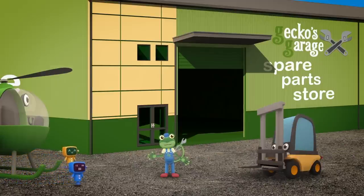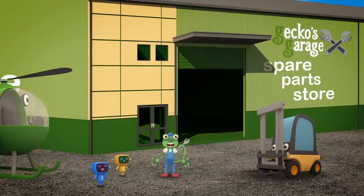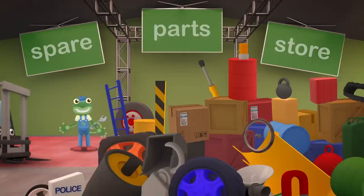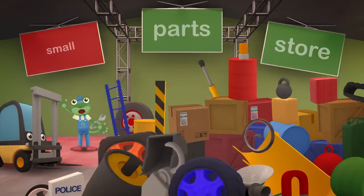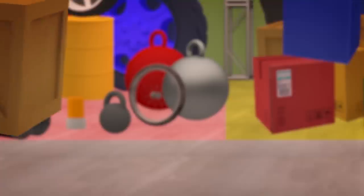Hello, Florence. I'm so glad you offered to help. Some of the spare parts are far too heavy for me and the mechanicals to lift by ourselves. Should we go and take a look inside? Oh dear, just look at this mess. I try to keep things tidy, but we've been so busy lately. Let's try sorting everything by size, shall we? Small, medium, and large.